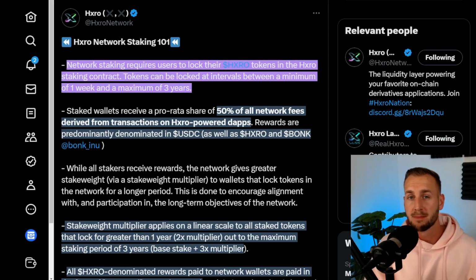But what's most bullish about this is the fact that the HXRO Network token, HXRO is the ticker, well, it actually has genuine value accrual, and at these downtrodden prices means that you can actually scoop up a larger percentage of the network, stake it, and get some huge benefits. So let's run through the HXRO Network staking 101 here that was tweeted out.